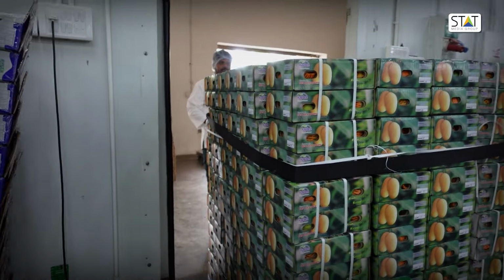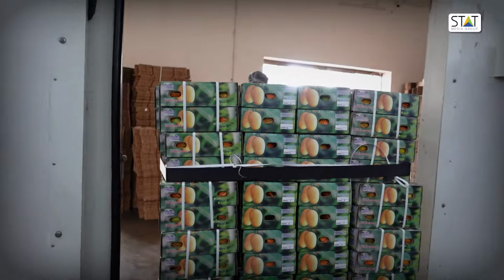What is the volume of mangoes you have shipped so far this year? Every country is different. I can tell you we would have done roughly around 800 tons so far, easily. Out of that, close to 30-40% is already going to the US.